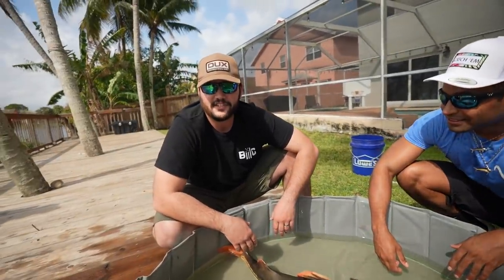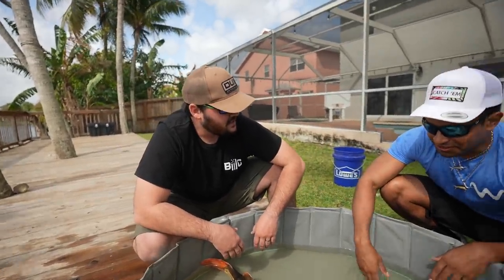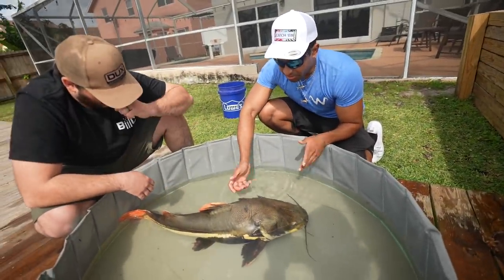Dude, that would be sick to go catch these suckers. Yeah, I think last time we used just a chunk of fish, and that was that. But these guys are awesome, so you just got to throw this guy back.